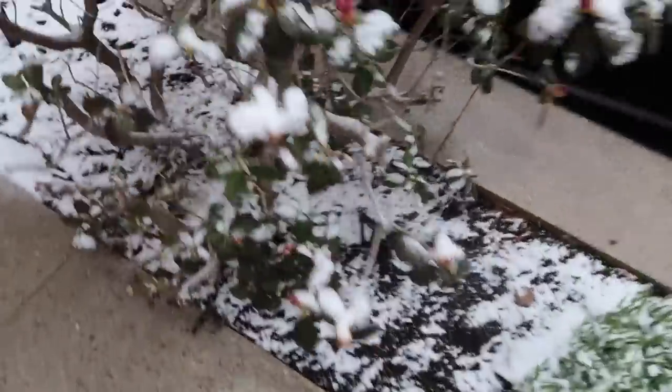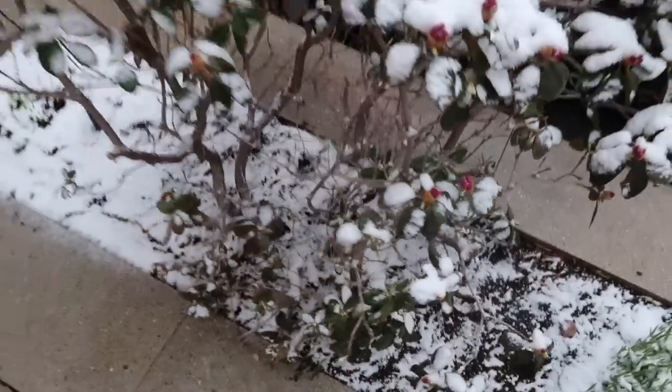Can we seriously talk though? There's actually snow sticking. Look, my flowers were coming out and now there's snow all over them. And these are my shoes.